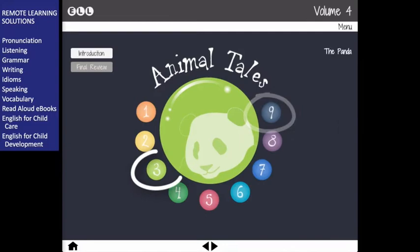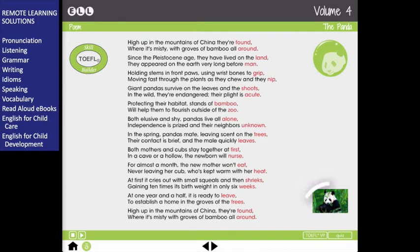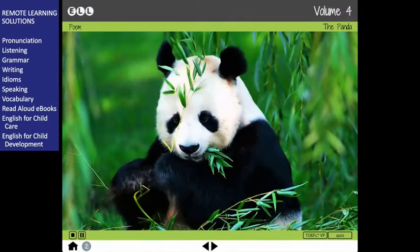The Panda. Just click on the thumbnail to see the large photo appear. High up in the mountains of China they're found, where it's misty with groves of bamboo all around. Since the Pleistocene age, they have lived on the land.